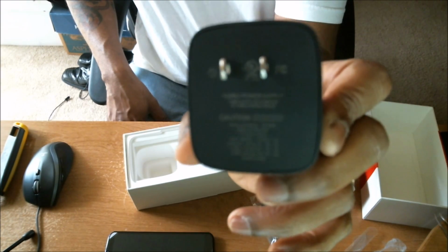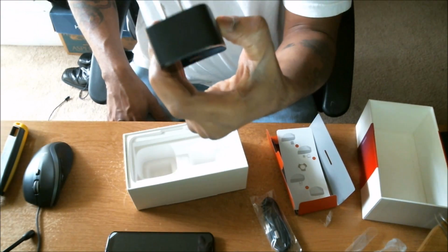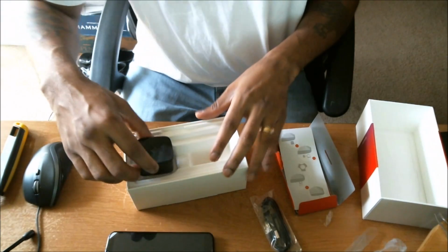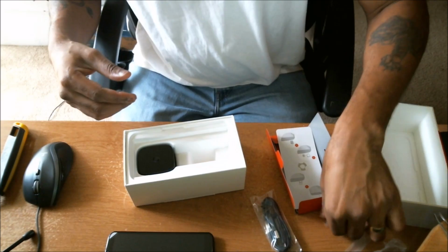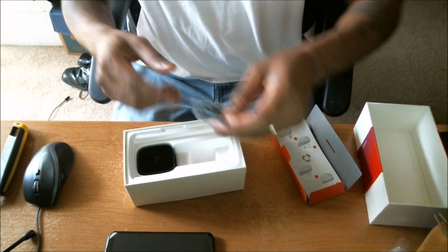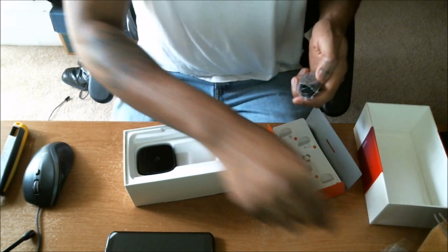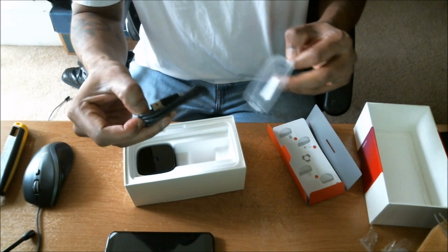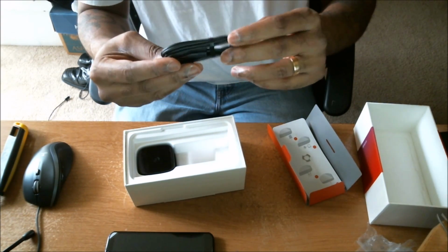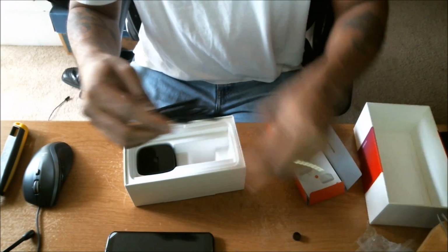I'm just using my webcam so it's not focusing automatically like it should. But this is the turbo power supply. So with this, you can charge it for about 15 minutes and get about 6 to 8 hours, something like that. So that's pretty cool. The micro USB, not that I really need another one. I've still got my one from the Note 2. I take pretty good care of my electronics, but I'm just going to go ahead and roll with this baby right here.